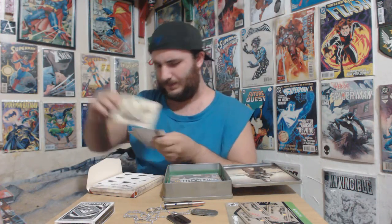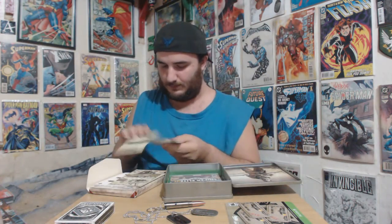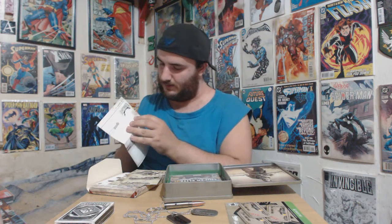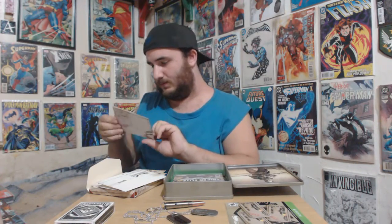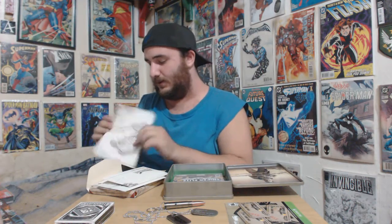You get some postcards. One postcard. Another postcard. Last postcard. Then we have a couple things that are folded up, so let's see what it is. Looks like a gun design. One. Ooh. See, I saw what the collector's edition had, but I never saw the stuff up close, so seeing it up close is really nice. There's a tank. The layout of a tank. I think this should be a, if I'm not mistaken, a plane? No, another tank. A Tiger rate tank.